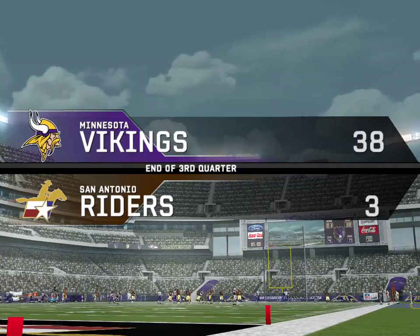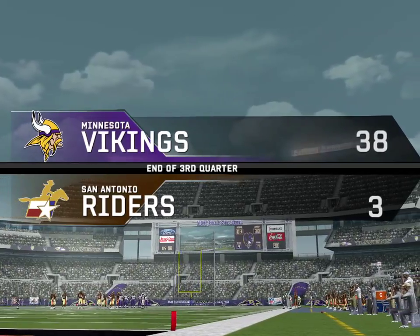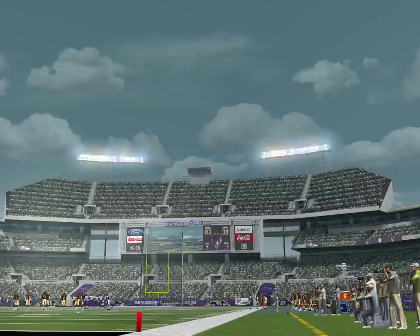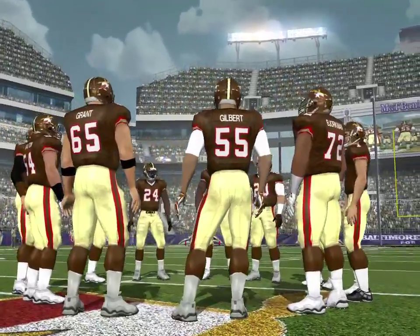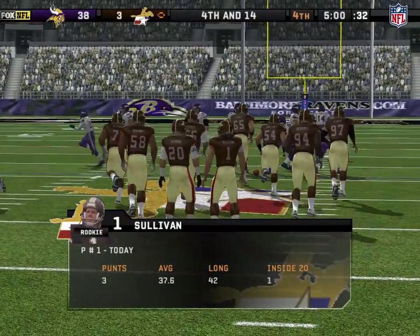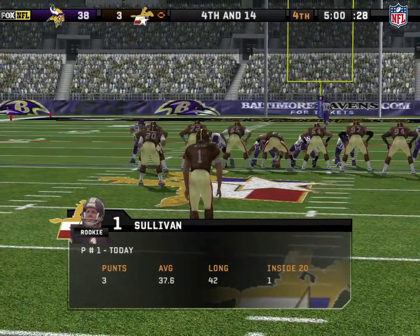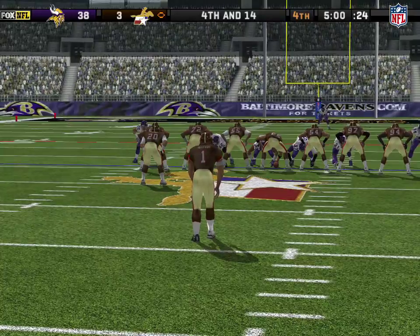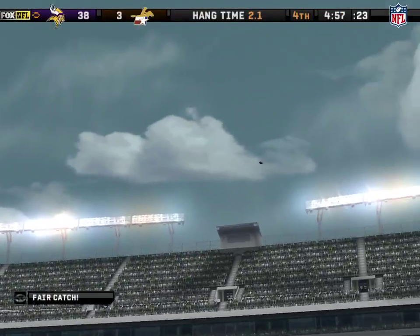So we reach the end of the third quarter with the Vikings and the home team at 38. Fourth quarter is about to begin. Sullivan comes into the game for the punt. Diggs sets up to run back the punt. Hut, hut. Fair catch.